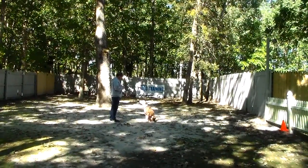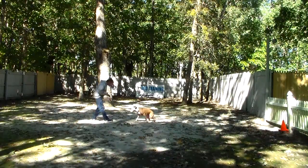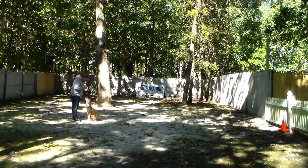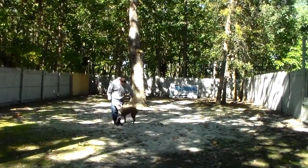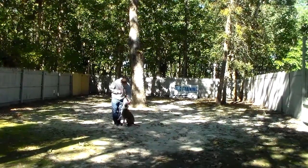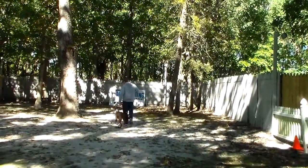Now this time, instead of returning all the way back to Legion, Rich is going to call him, and this is the recall. It's Legion come, and he should come right in front of you and sit nicely facing your knees. So no more jumping on you, running at you. He should come and sit. He really is a cute dog, and he does try very hard to please you.